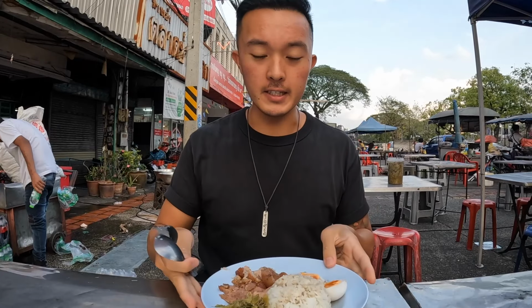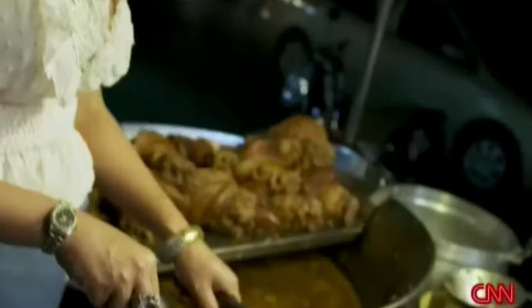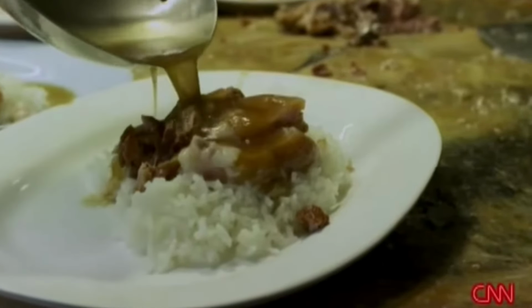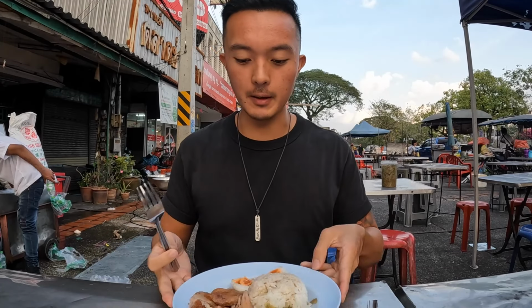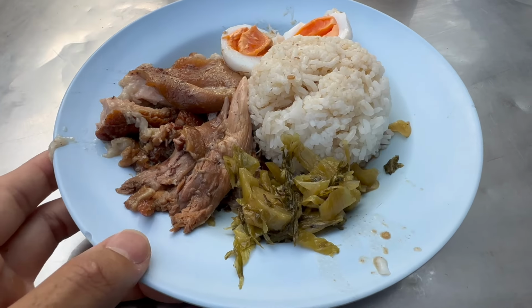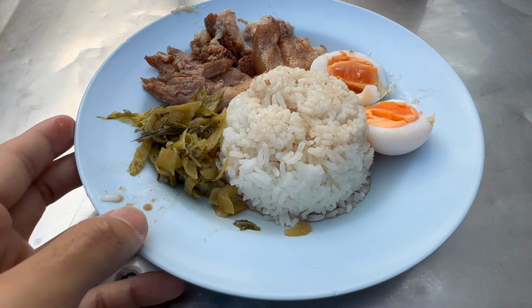All right guys, this place is getting pretty damn busy, to be honest. It's legendary, it's famous. The late amazing Anthony Bourdain is, I believe, what really made this place famous. So we're about to dig in, but this dish looks incredible. Super simple dish, to be honest, and I feel like most Asian countries has something like this.